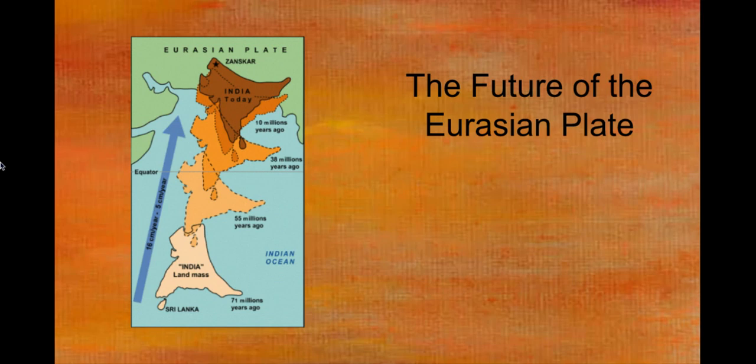This movement will increase earthquake risk in the Mediterranean and will most likely have created an earthquake region. The plate will also keep lifting up the Himalayan mountains.